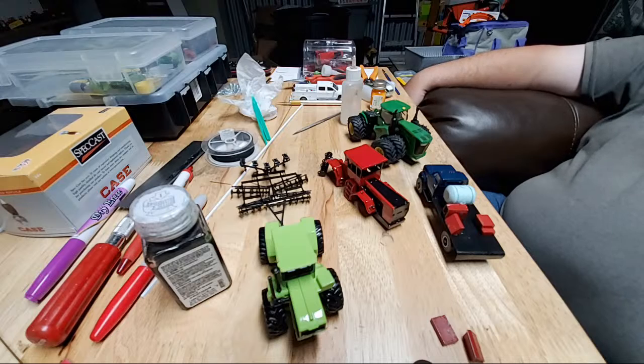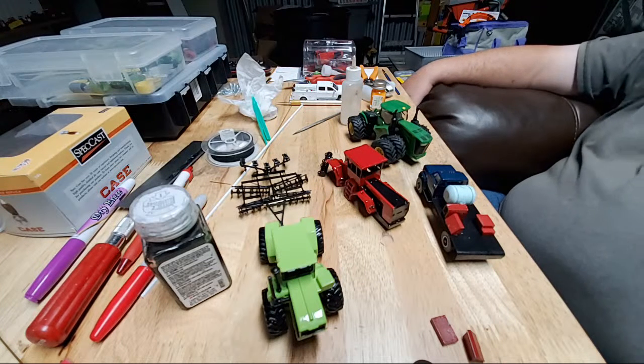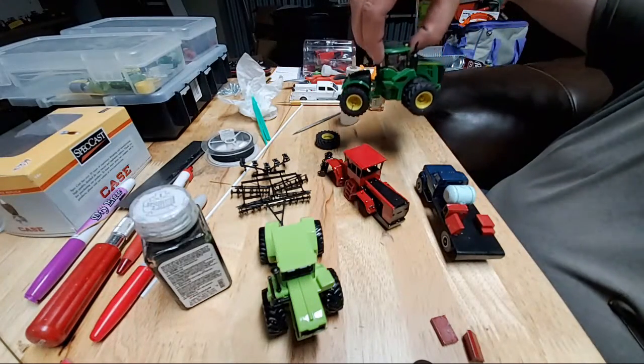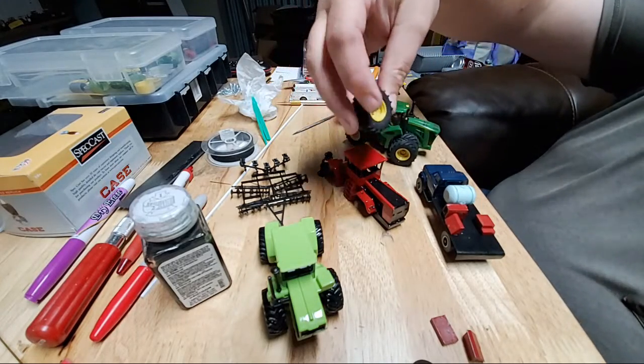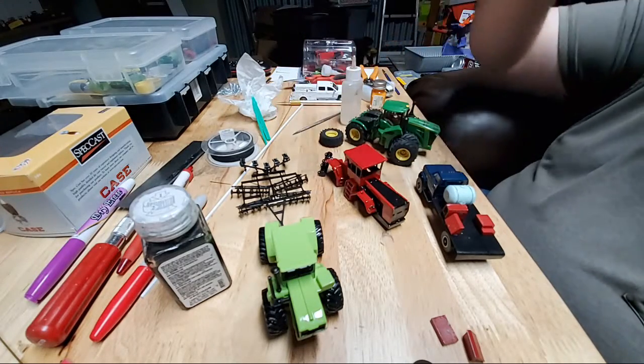What's the plan with the John Deere? Great question. Detail it, sell it. I mean, that's the plan. So I've got the big Michelins on there. These are not permanently attached, as you just found out, because I'm just playing with tires right now a little bit. These are the big Michelin 900s. I got to do some detail painting on them and all that sort of thing.